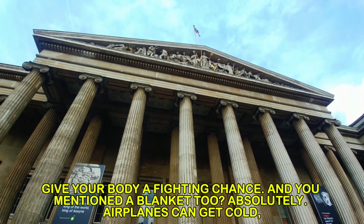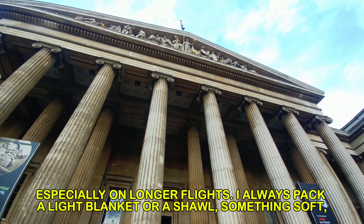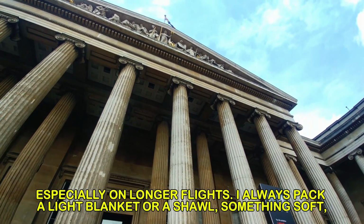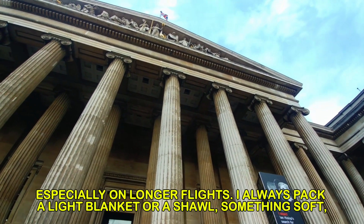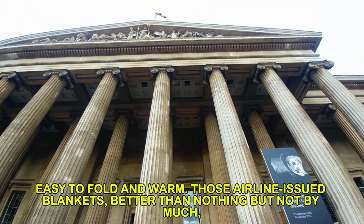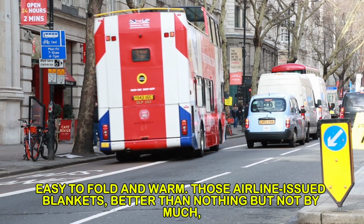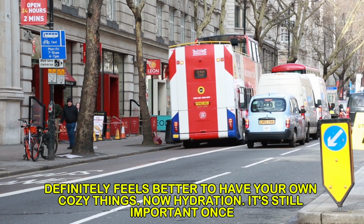And you mentioned a blanket too? Absolutely. Airplanes can get cold, especially on longer flights. I always pack a light blanket or a shawl, something soft, easy to fold and warm. Those airline-issued blankets, better than nothing, but not by much. Definitely feels better to have your own cozy things.